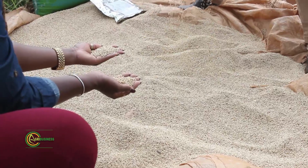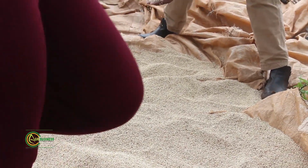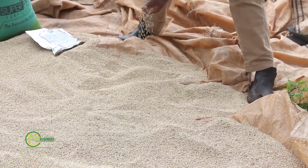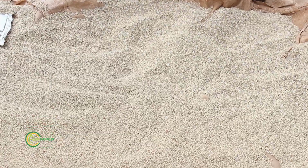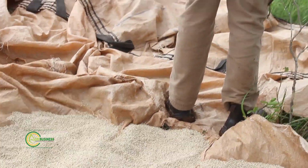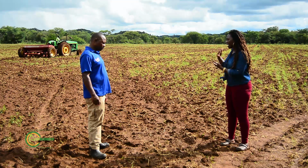Let us talk about fertilizer application. When it comes to basal dressing, as we can see, we are going to be witnessing them beginning here at Alpha Farm. They are beginning their planting of sorghum using their plant drill. Can you maybe tell us the fertilizer application, the requirements per hectare, the types of fertilizer that should be applied that support sorghum production?